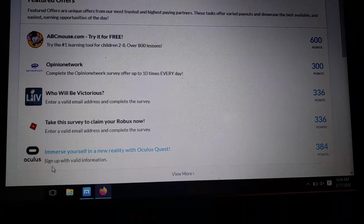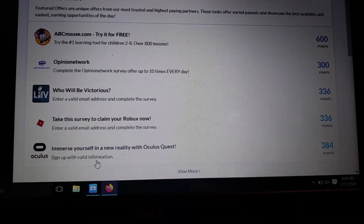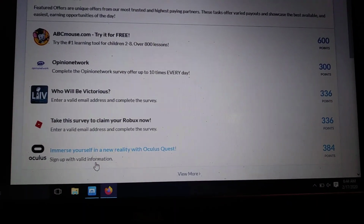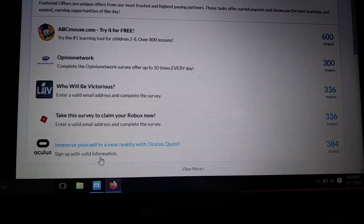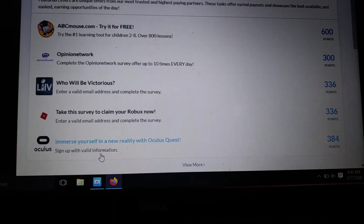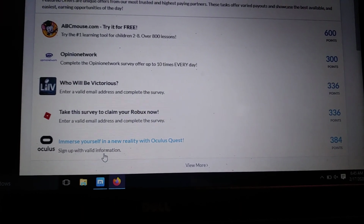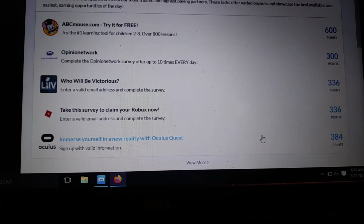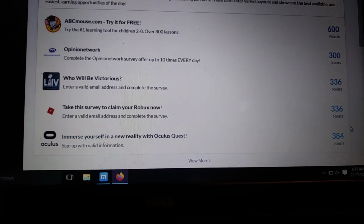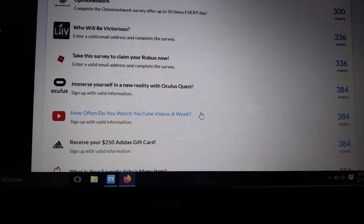See right here, this is one that's really good to do when it just says sign up with valid information. Those are the ones I like, because once you sign up for it, get your points. You can unsubscribe from it. You don't really need it, whatever it is. But the ones where you just sign up or submit an email or things like that are really easy, you got to do those first, because a lot of people jump on those, and it's just an easy way to make money. If I go to view more, obviously it'll show me some more.